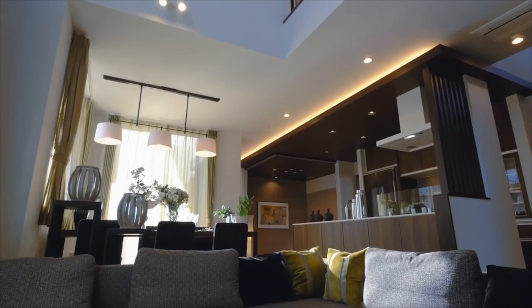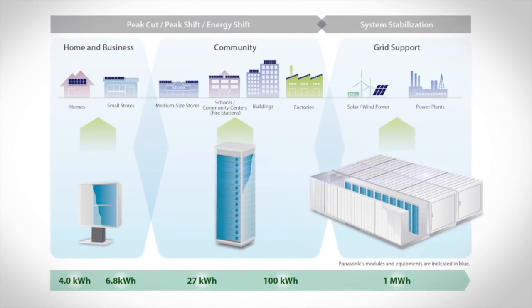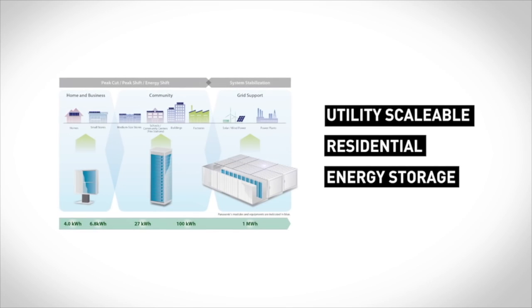Until now, the conversation about battery storage has either been about utility scale storage or residential energy storage systems. So what Panasonic's done, I think, is quite innovative. We brought those two ideas together to create what is effectively utility scalable residential energy storage.